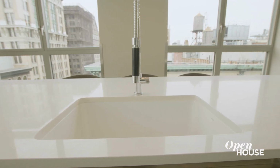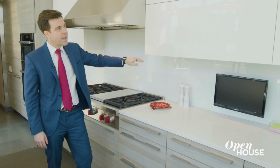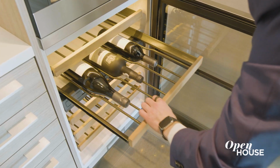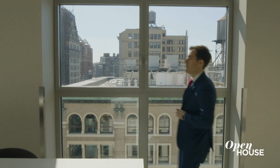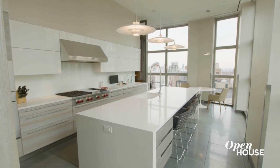Sleek and stunning, this ultra-modern kitchen will inspire even the most uninspired chef. Corian countertops, automated cabinetry, and all the best appliances, of course. It also features a butler's pantry and wine storage, to say nothing of the east and southern views. This is a chic kitchen to carve a turkey in. And I can tell you, us vegetarians love it too.